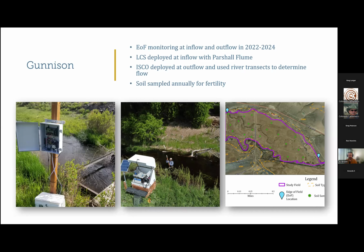Additionally, we take some soil samples at these sites to look at what's in the soil, because that has the potential to be a major factor in what comes off in the water in the runoff, right? So this is one example. In the bottom right, you can see this clipped map where we have 2 blue points. On one end of the field is the inflow sampler. On the left side of the field is the outflow sampler.